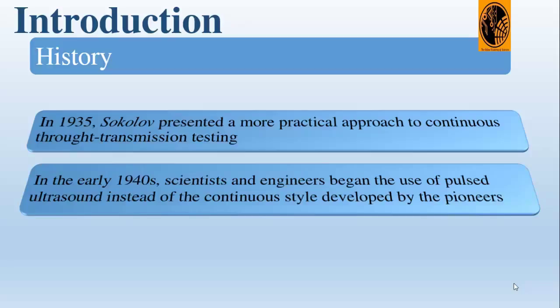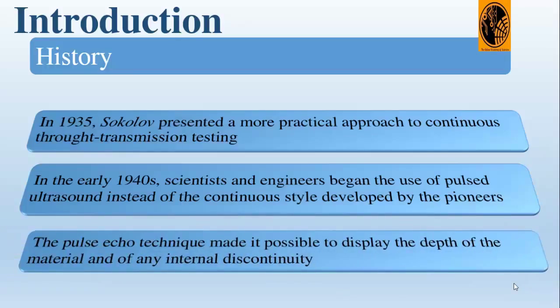In the early 1940s, several scientists and engineers began the use of pulsed ultrasound instead of the continuous style developed by the pioneers. Adolf Trost in Germany, Donald Sproule in the UK and Floyd Firestone in the USA developed the first pulse echo technique that is used predominantly in the testing industry today. By placing the receiving crystal on the same side of the material as the transmitter, the pulse echo technique made it possible to display the depth of the material plus that of any reflection returning from an internal discontinuity. Now material can be tested from one side, as opposed to what had been necessary before.